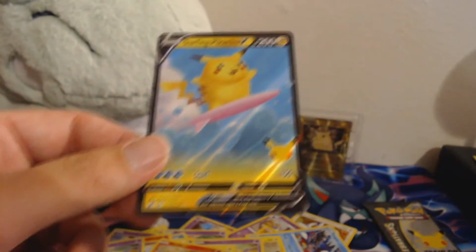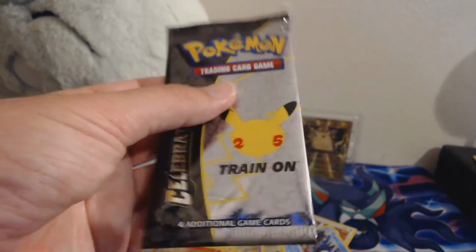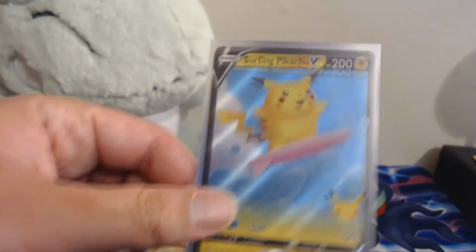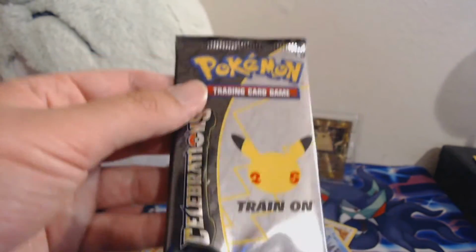Here we go. Regular surfing Pikachu. Okay. He's just going to be there with his fat buddy. It's fine. Final pack, the pack that did genuinely feel the heaviest. Does he count as fat? If you counted the flying Pikachu as fat, which you did, I think you gotta count this chunker. This dude's barely standing on that surfboard. Dark Gyarados? I actually got two Dark Gyaradoses.